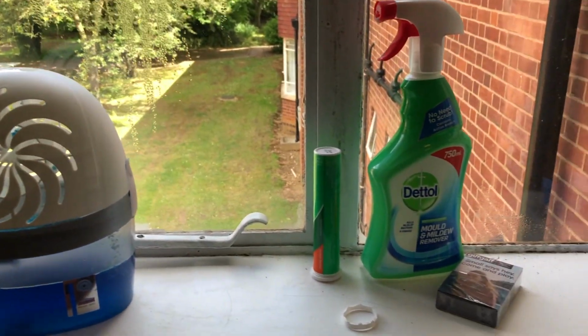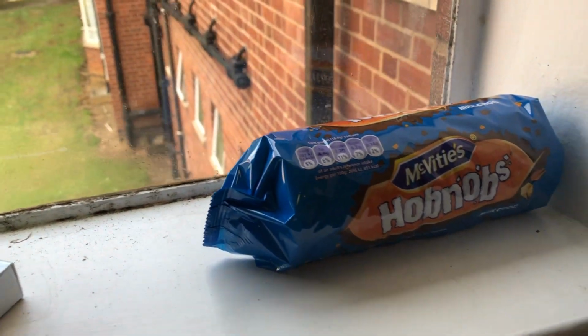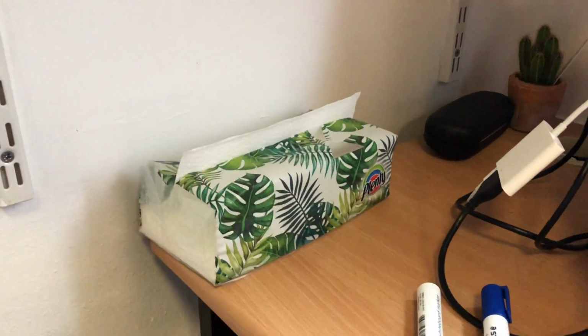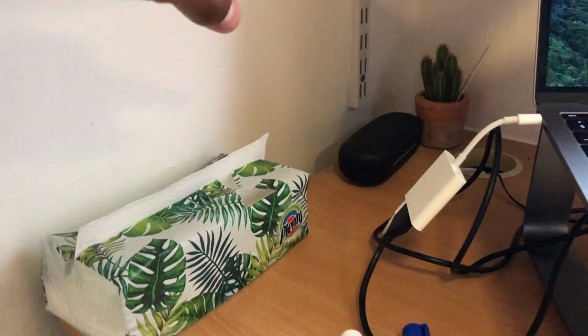And I've just got a couple of other household items, and of course a trusty pack of chocolate hobnobs right there. Couldn't live without them. So first of all, in the corner here, I've got some kitchen paper right here, if I ever want to dry my hands without using a towel. I've got another pair of glasses. That cactus at the back right here.